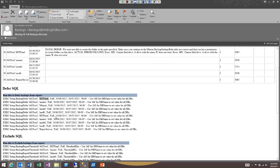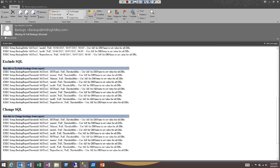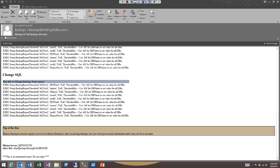So pretty easy, really. If you find out that you want to exclude the database from reporting, or this database and backup type from reporting, right? Then we give you the code to exclude it. It would actually set that in the backup report table that we just looked at. And of course, if you want to change the threshold from say 1 hour to 5 hours, or from 24 hours to 26 hours, something like that, then we give you that code here to change those, right? And of course, then we have our tip of the day down here, and we tell you what the Minion server is and the name of the alert job that fired off as well, right?